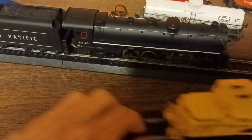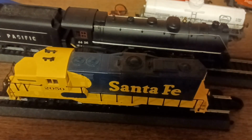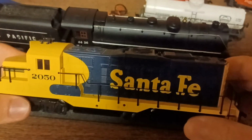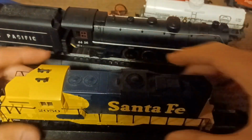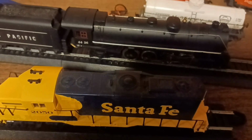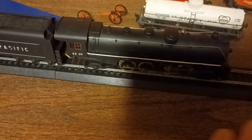This is actually a Walthers GP9, which I corrected myself on in the last video about the Tyco GP20s, because I actually said the name wrong for this one. I said GP20, but this is actually a GP9, and this is also another strong unit. This is currently the strongest diesel in my collection that is not Tyco. I'm not going to be doing any long pulls with any Tyco units because I don't want to break any of the rubber bands on them. But this is the strongest steam locomotive, the Mikado, that I have in my collection right now.